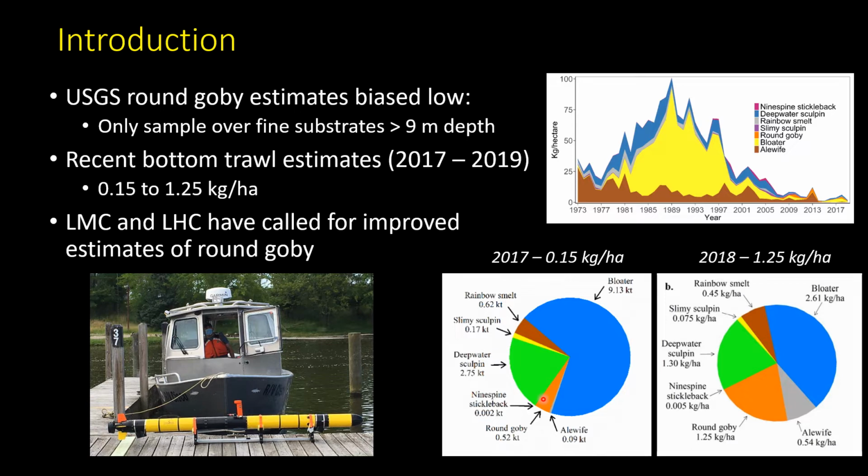Due to their increased importance to predators such as lake trout, lake whitefish, yellow perch, and others, the Lake Michigan Committee and the Lake Huron Committee have called for improved estimates of round goby. USGS has taken this to heart and has devised and innovated a solution to sample goby over fine substrates and coarse substrates and to arrive at biomass estimates independent of the trawl survey.